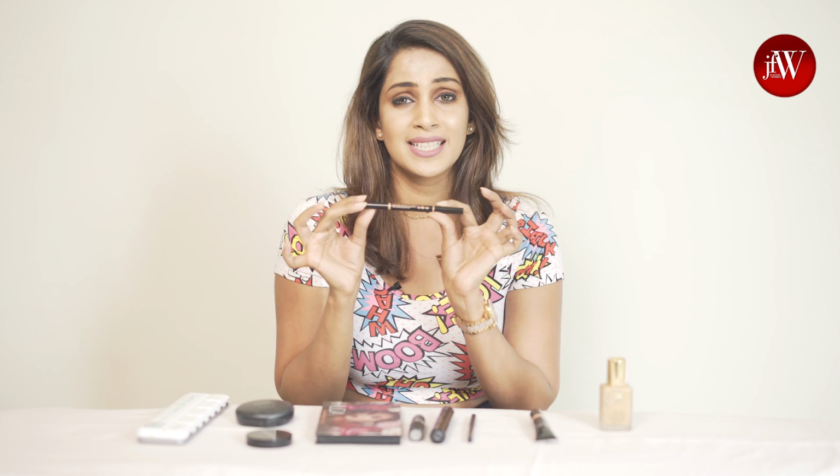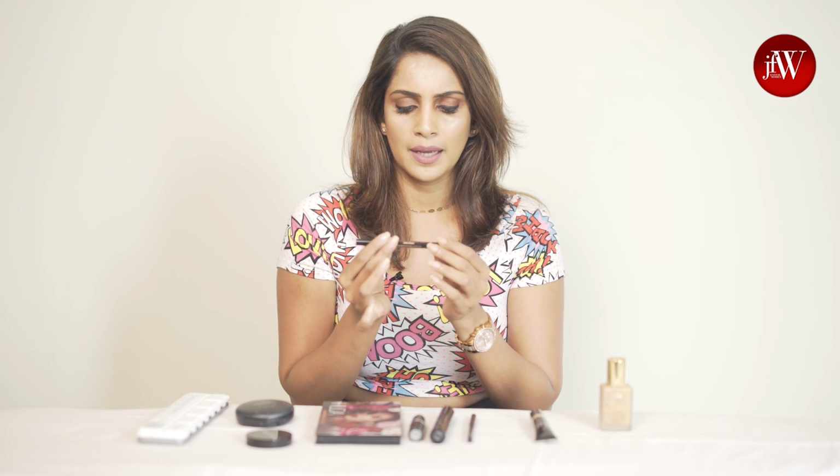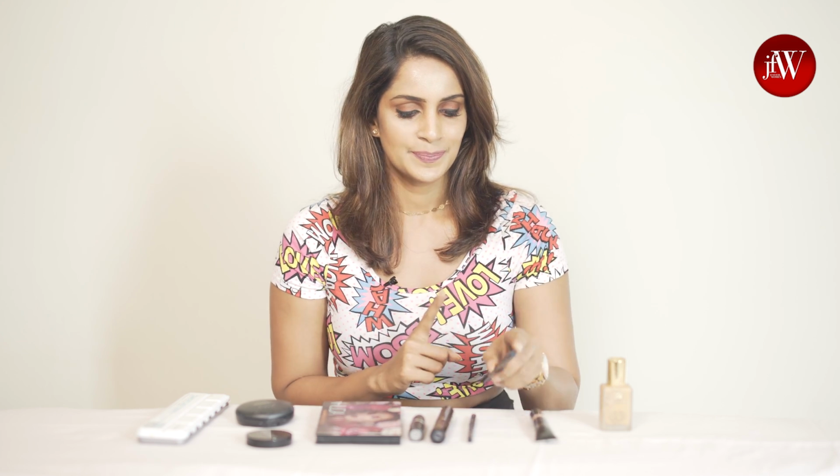This product, the Anastasia Beverly Hills Brow Pencil, it's a dream product. Again, a must-have. You can pick it up from one of the Sephoras if you can. And yeah, do not forget to do your eyebrows. It's extremely important.